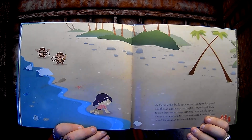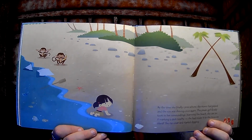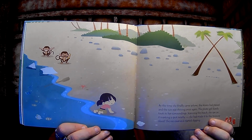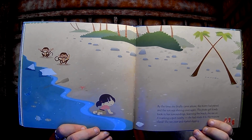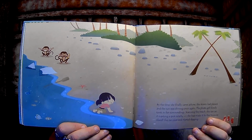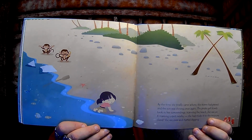The pirate girl slowly took in her surroundings. Scanning the beach, she saw an X marking a spot nearby. She had made it to the treasure island. She ran over and started digging. Seems like the palm trees.